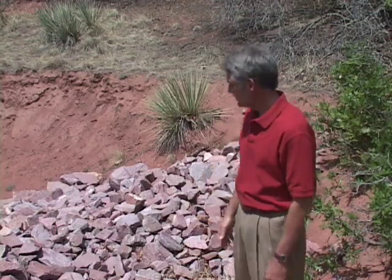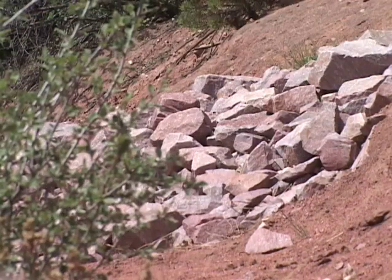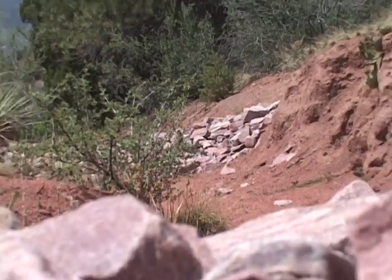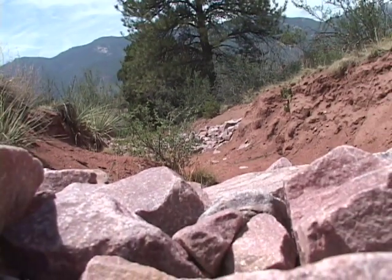Here's a great example of the heavy hand labor that's required in order to perform the restoration activities. This is about 5 tons of rock that has to be brought in to create this check dam as the first stage of restoring this dry channel, what otherwise is known as an arroyo. Each check dam is then keyed into the sides of the arroyo by digging a small section into the side of the channel, filling it with rock, compacting it, putting the native soil back on top of it.